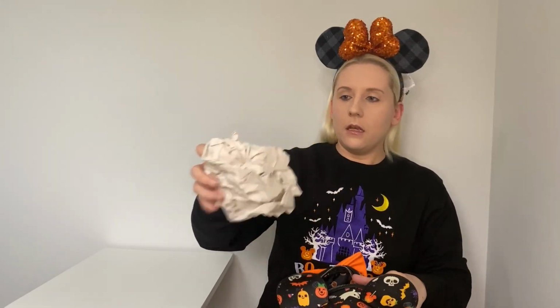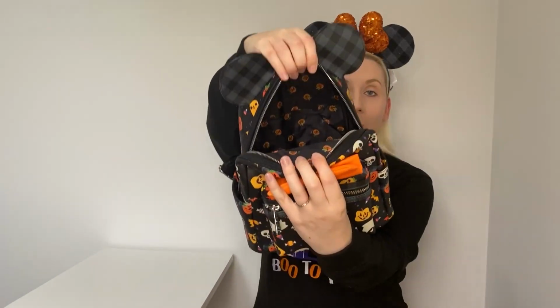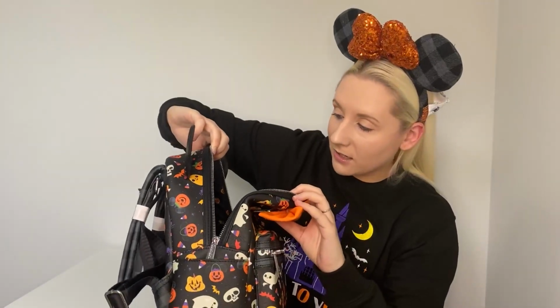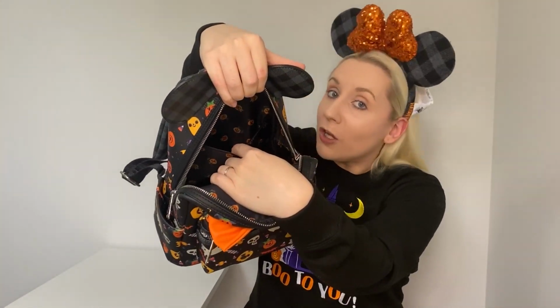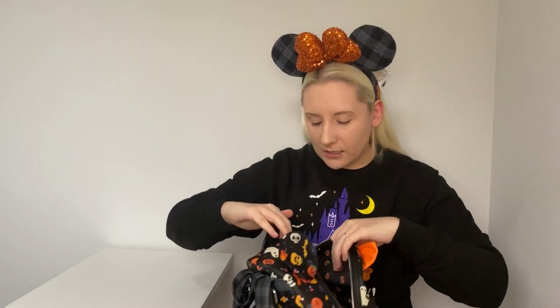I feel like Mary Poppins just bringing things out of a never-ending bag. We're done, thank goodness. So inside, I like inside is just Mickey and Minnie pumpkins. I hope the camera's picking that up. It's just the Mickey and Minnie pumpkins inside. And there is a back pocket. I love an inner pocket. Well, it's more like a sleeve. There's not a zip. But that still counts as an inner pocket.